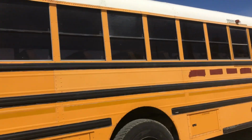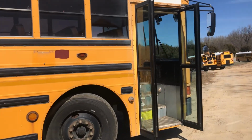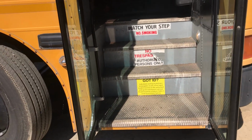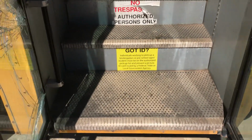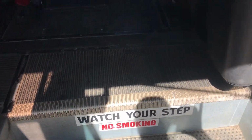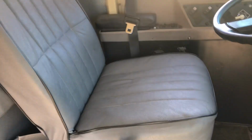When they de-identified this bus, they took off the little front flipper mechanism as well as the stop sign mechanism. Some of the ones we've got right now have those and the mechanisms work, but this one they took them off. This is a rear engine flat front. One of the nice things about the rear engines is you do get a much wider, easier to navigate set of entry steps. Your driver's seat is in excellent condition.